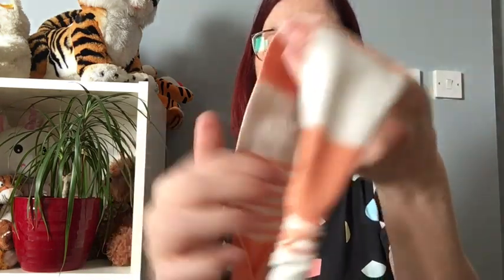So this is the Sew Hayley Jane linen fabric that came in the last box, which I wasn't sure what to make. The ones that I've made for my mum and sister, you put buttons on here and there, and then the masks hook onto there, and it's supposed to really help. So I'm really hoping that they help lots of people.